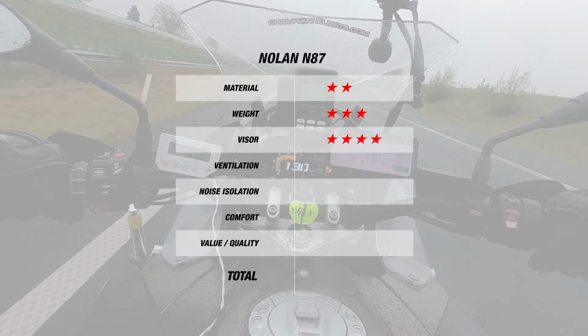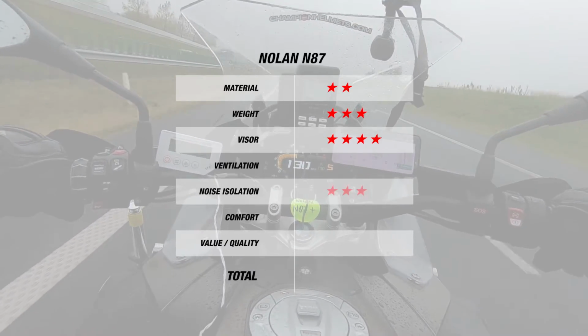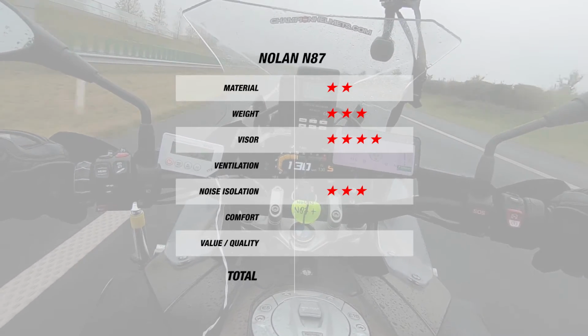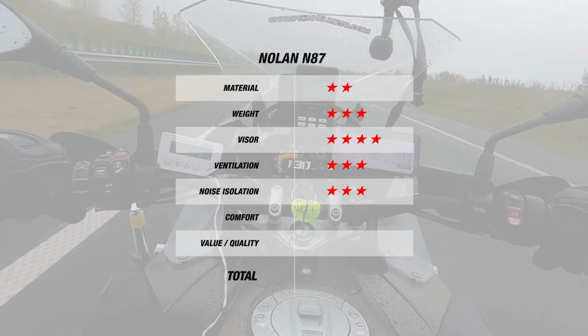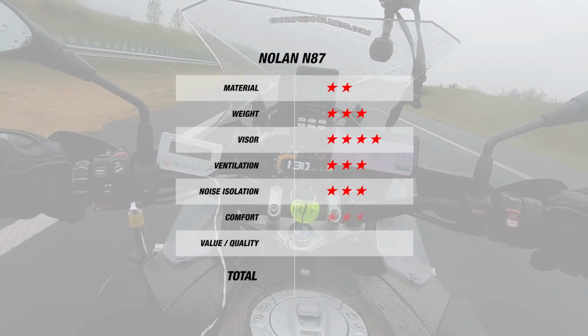For noise, the helmet also does fairly average at about 102 decibels, garnering it 3 stars. For ventilation, we had a difference of 2 degrees, which is a decent result, again giving the helmet 3 stars. Lastly, for comfort, the helmet also did very well for an entry-level helmet with another 2.5 stars.